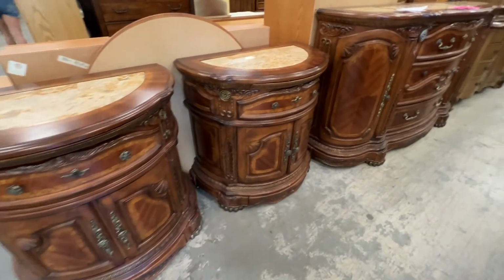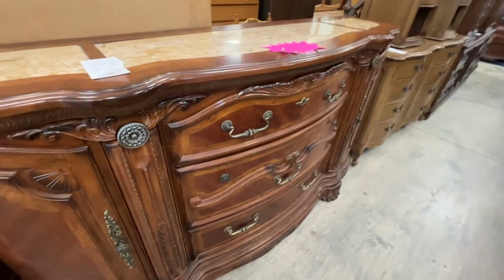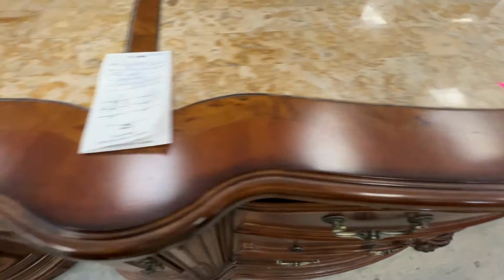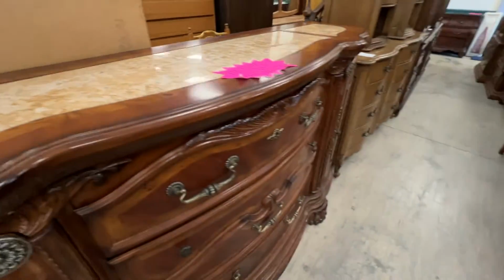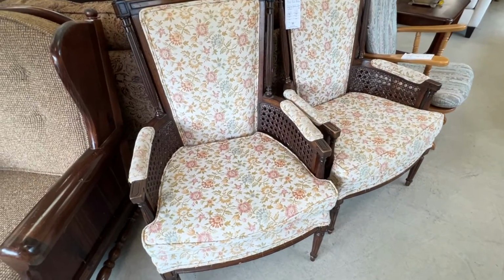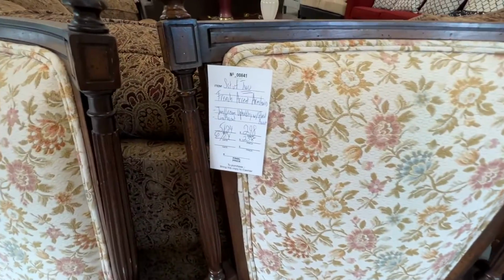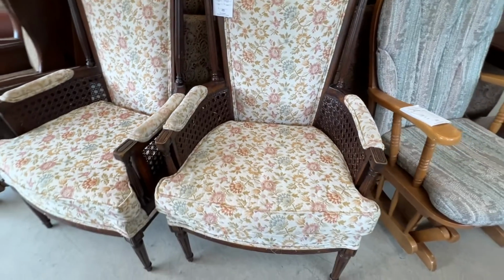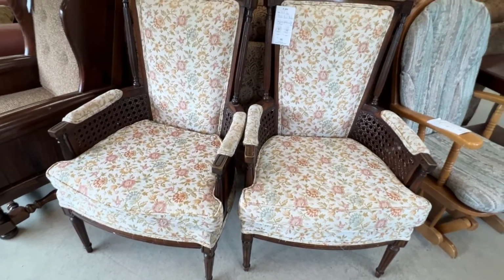Then I saw this set. I just don't know why I even videotaped it because it's so fugly to me. I can't help myself sometimes, but it's a 3-piece set and they want $11.98 for it, plus 30% off, of course. These are not my style, but I really appreciate these chairs. I think they are beautiful and someone could get a real deal. They were like $238 for the pair and in very good condition, plus 30% off on that day.